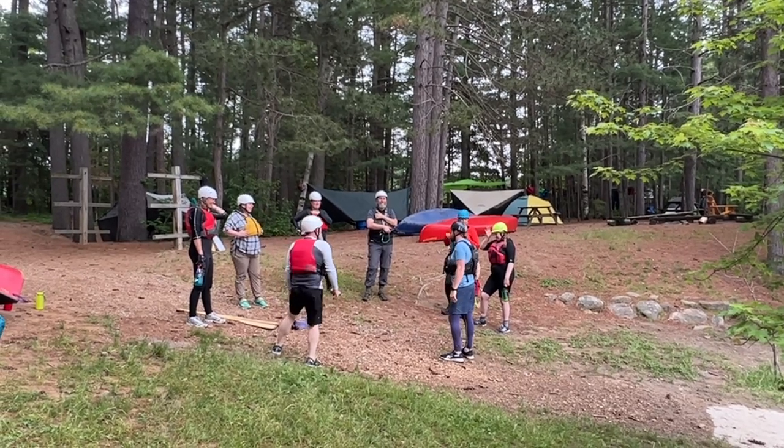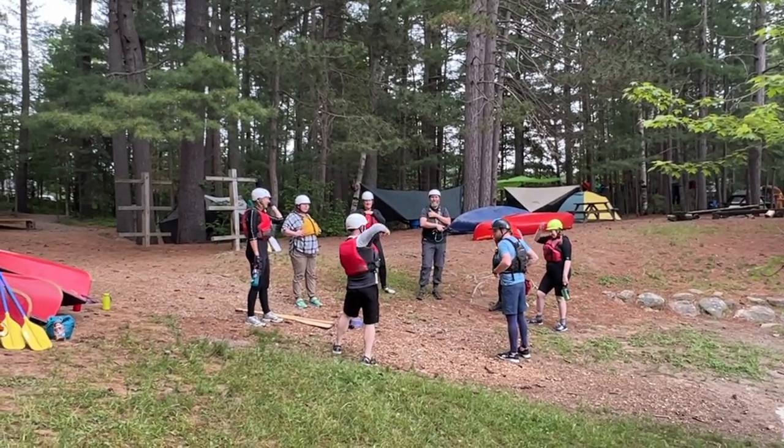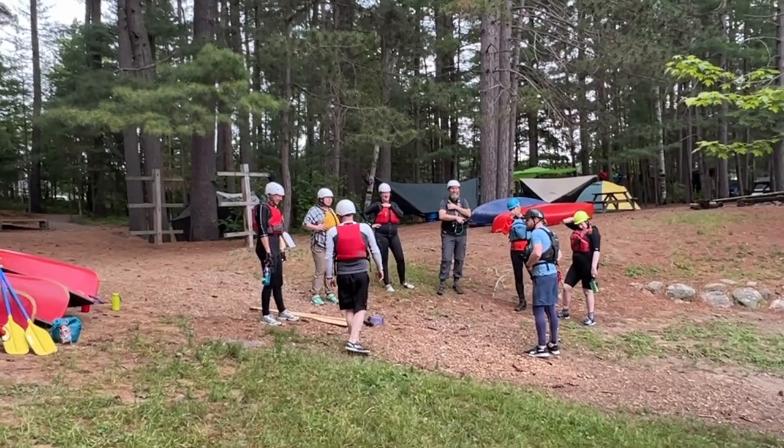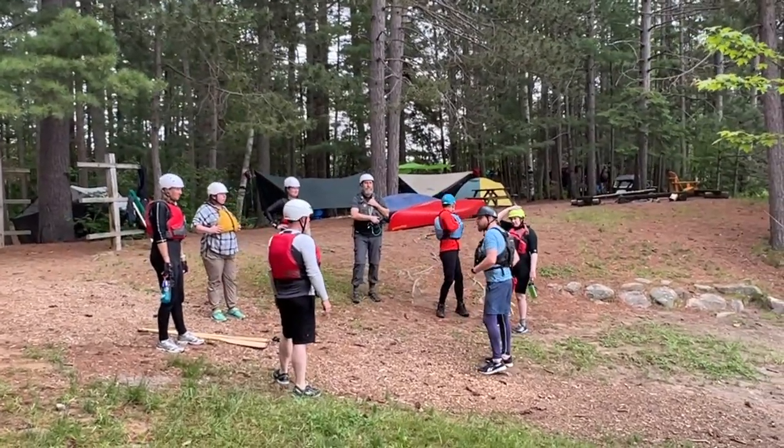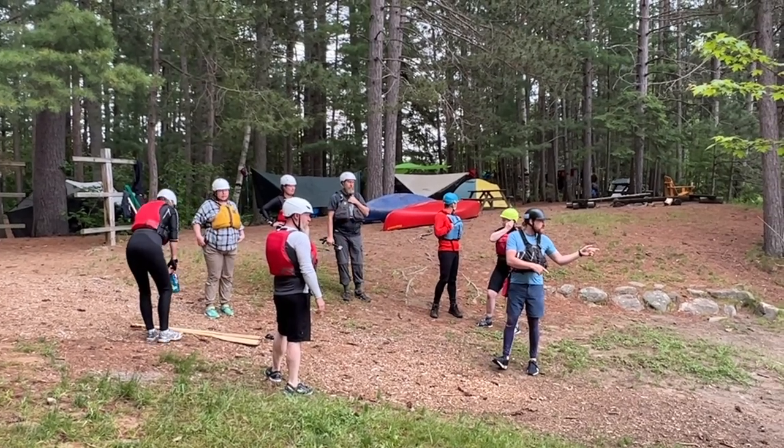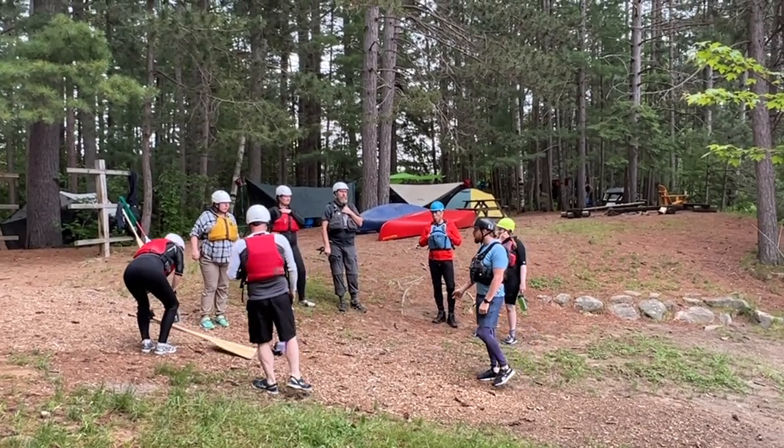Here's the tandem group getting ready for their day out, and a couple people missing from the group today have decided not to do the course today. If we grab our boats and get out on the water, we're going to be just heading up to the bottom of the lower set.